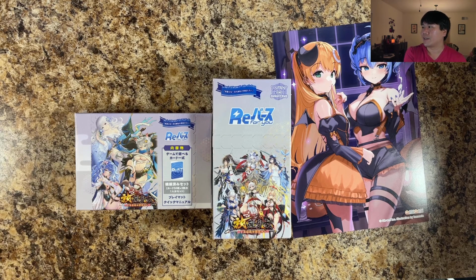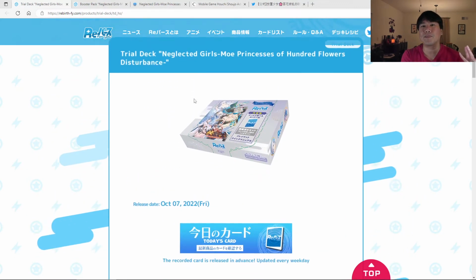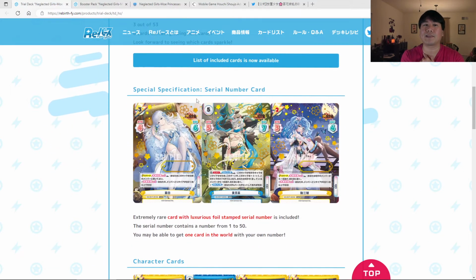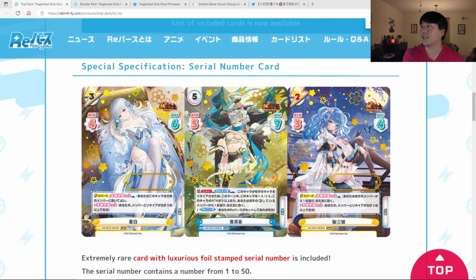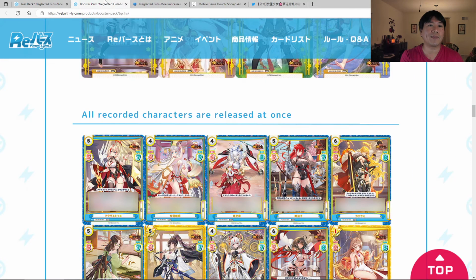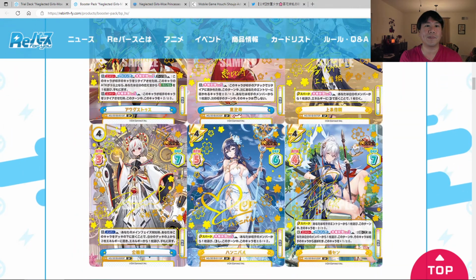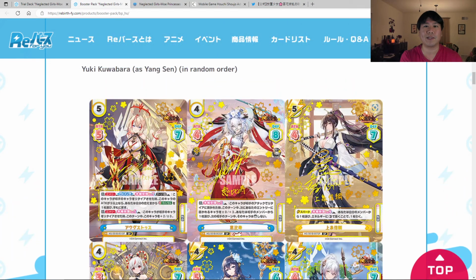Real quick, I'm just going to flash over here on the screen what I want from the child deck for Rebirth for You. Again, there are going to be serial numbers in there. I hope I get this ninja-like girl right here. Let me just zoom in on her. I hope I get her if I were to get any, which I highly doubt because it's really hard to get these serial numbers from the booster box here.